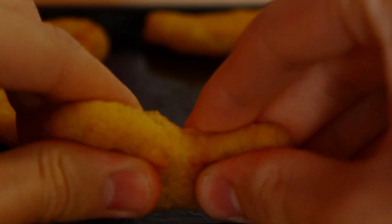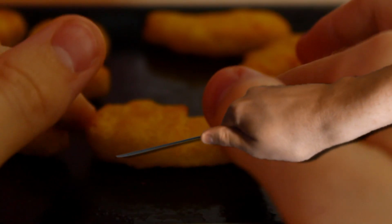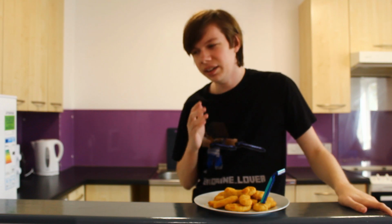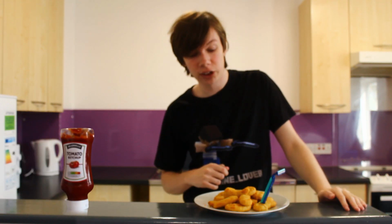Say, they're looking a bit soft. We need to check on their internals. Most commoners will do this with a knife, however I find the best way to do this is with a razor blade. To conclude this riveting process, add any optional additional condiments and I'll consider this a pretty successful meal.